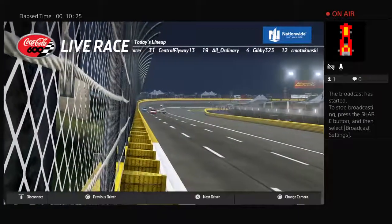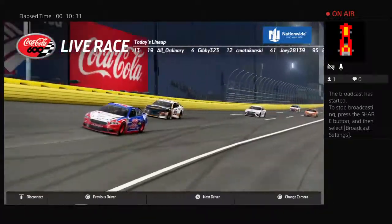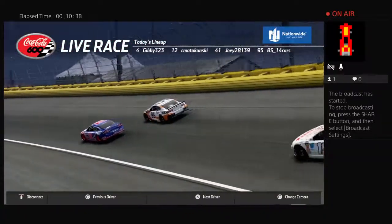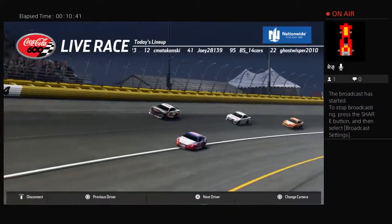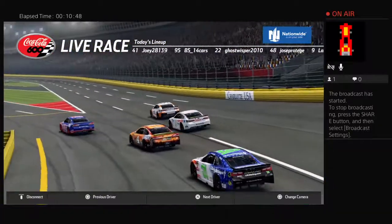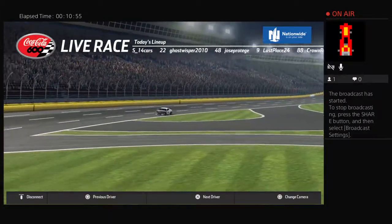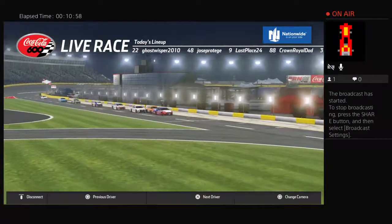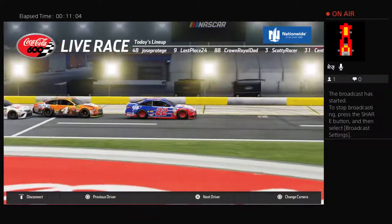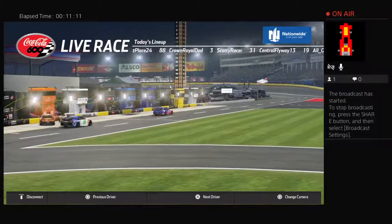Rick Hendrick is probably rolling in his soon-to-be grave because that was dollar signs coming out of turn number 3. All 3 of his cars involved in that crash. Cautions breed cautions, folks. Pit road is open this time by. 95 stays out. The rest of the field dives in. 33 laps to go. It will be 32, and a pit stop will still need to be made.